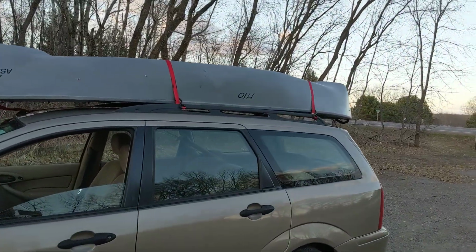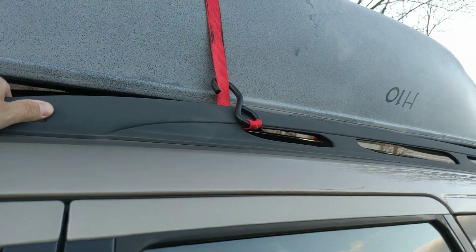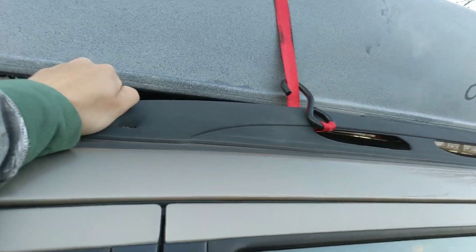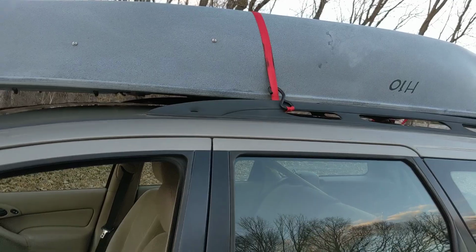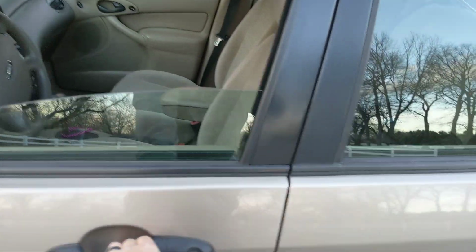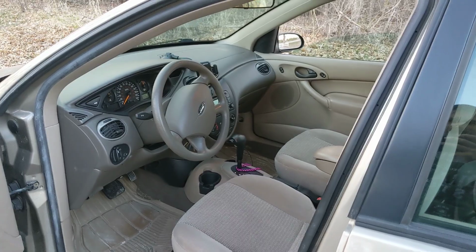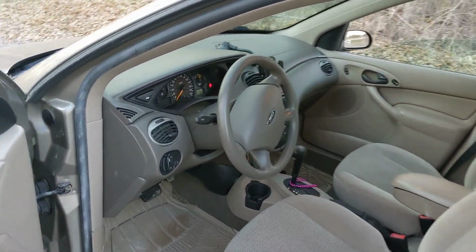The rack holds 200 pounds. These main rails do, not the cross members, but the main rails are about 200 pounds, and it's attached on there good. It's a little flexy, but I think it should be. But that's more than enough for the kayak here, and it drives good. You know, the interior's cute, more roomy than the Escort for sure, and yeah, see if I can show you guys that vibration.